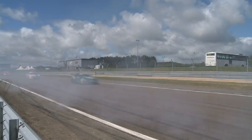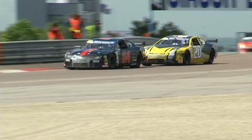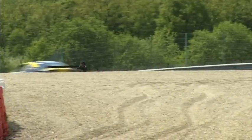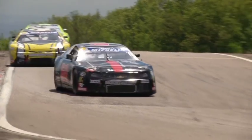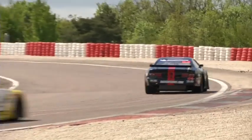Lap 2, the Belgian locks up in a big way at the end of the straight. He punts off Javier Villa. The Spaniard has lost a lot of points this weekend. Zimmer, number 64, takes advantage of the situation, passes Verbist and takes 4th place behind Nordstrom.